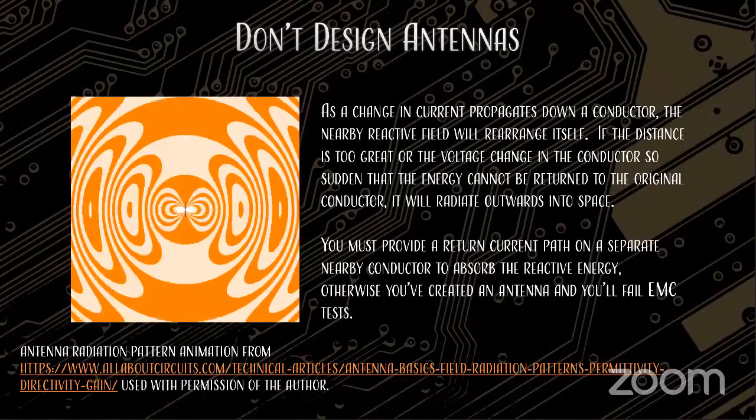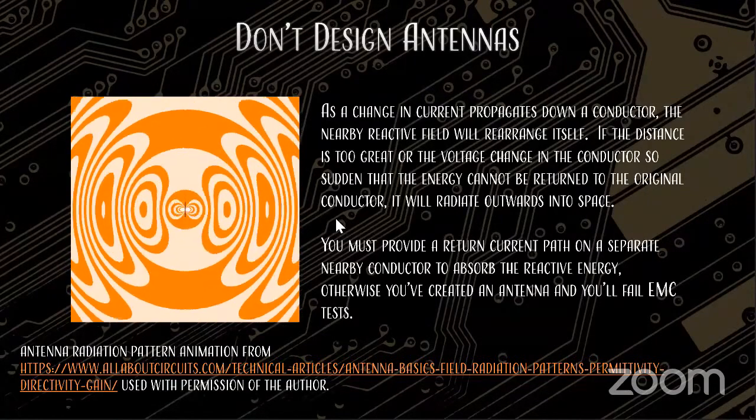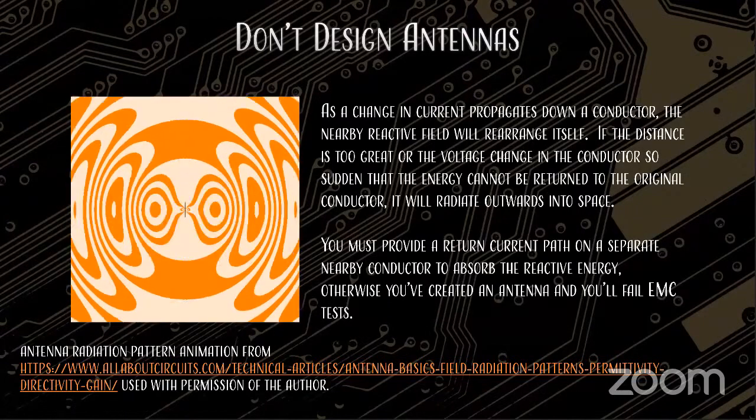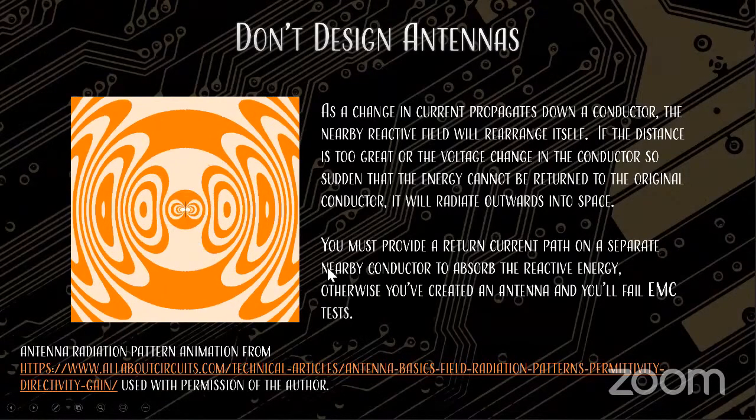So here's an animation I made a couple years back. It's actually of an antenna, a Hertzian dipole. I happened to have it handy, and it didn't take a whole lot of time to make, which is one of the reasons I chose it. But the other is to impress upon you the fact that if you're not careful with what you're doing in your high-speed design, you are going to be making an antenna. And those are bad. And it seems like my animation stopped. There we go.